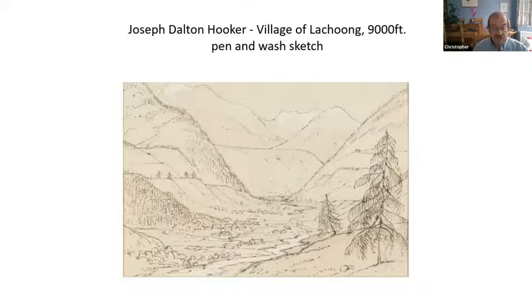In November 1847, Joseph Hooker left England to embark on his second and most notable expedition. Arriving in Calcutta on the 12th of January 1848, Joseph spent the next 4 years collecting plants and making observations on meteorology, zoology, geology, and the people and places he visited. He travelled all over India, but spent much of his time in Sikkim and in neighbouring Nepal.